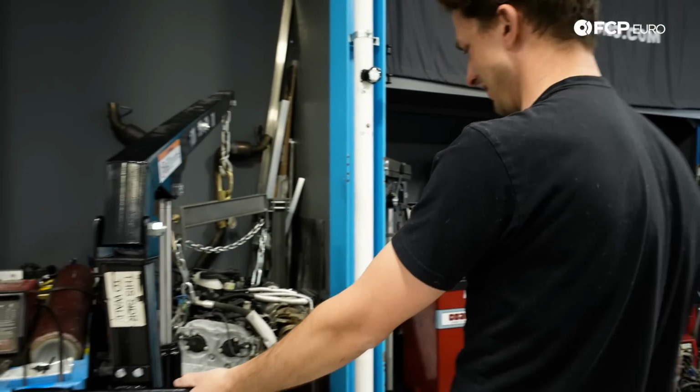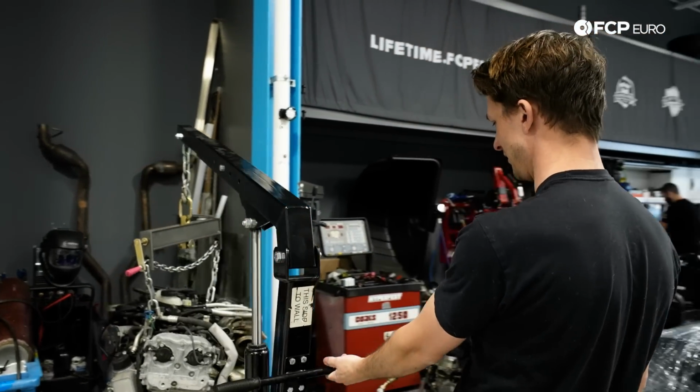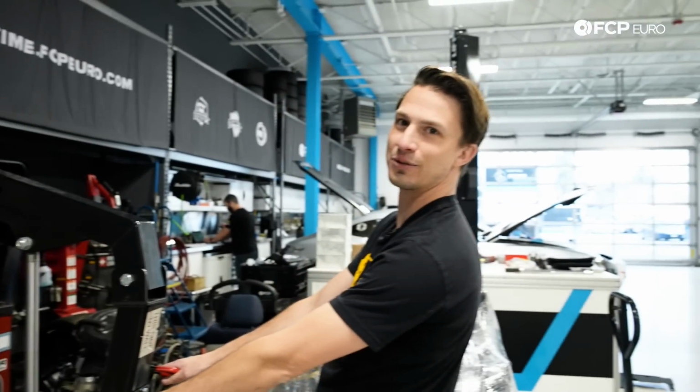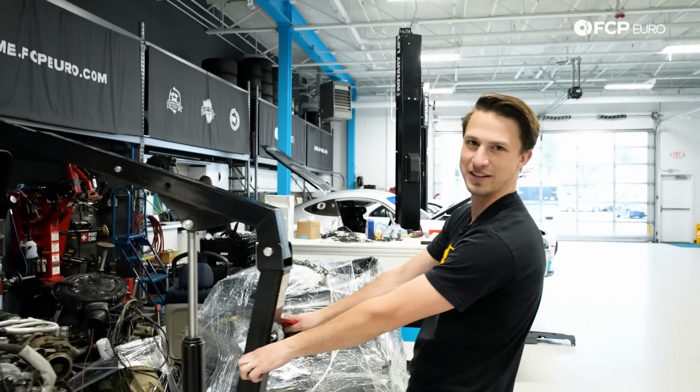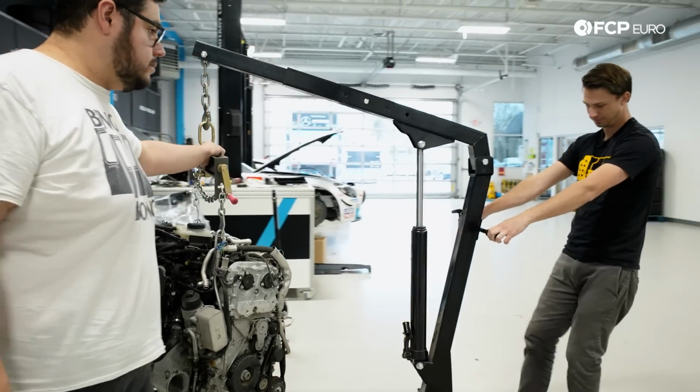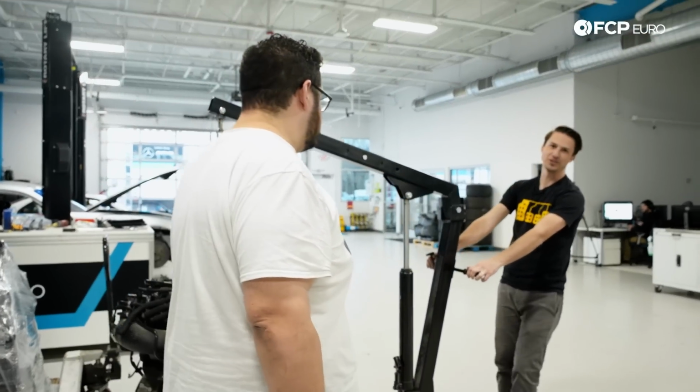Got a big AC condenser on there. It's taking up space. Who needs AC? This is the golden era. No AC in the golden era. Yeah, you sweat it out in the 80s. That's why they had sweatbands. I think our engine hoist is from the 80s too.